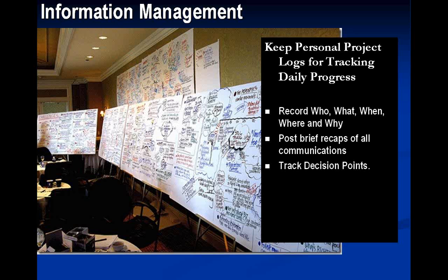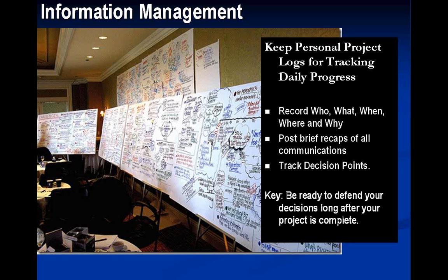Highlight decision points in your project log and write them in a little bit more narrative style. Review these with your team periodically so that everyone remembers how you arrived where you are now. How many of you know that a team member's memory changes over time? How many of you have heard the question, why did you do it this way? So the key is that we want to defend against armchair quarterbacking from those who want to challenge your work.